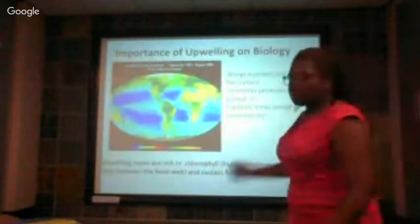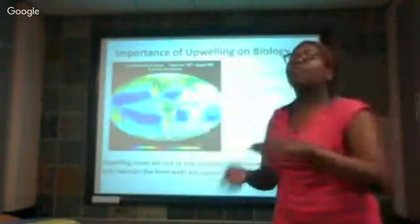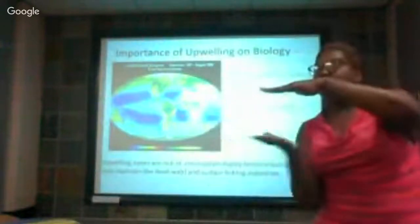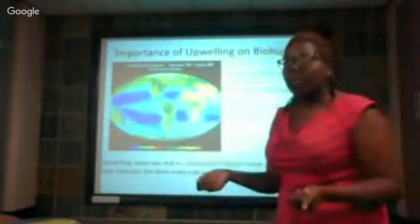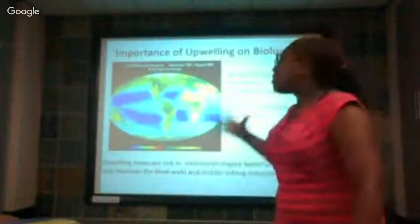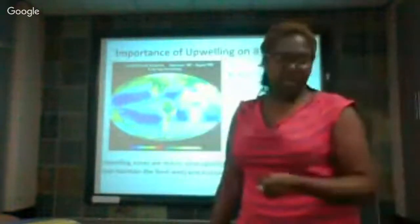Another importance of upwelling is on land. When the cold water comes to the surface, it brings nutrients, and it is then at the surface in the euphotic zone. The euphotic zone is the zone at the surface where sunlight penetrates. We know that for photosynthesis to happen, it needs sunlight. So through this process, the area becomes rich in nutrients, and it maintains the food webs and also the fishing industries.